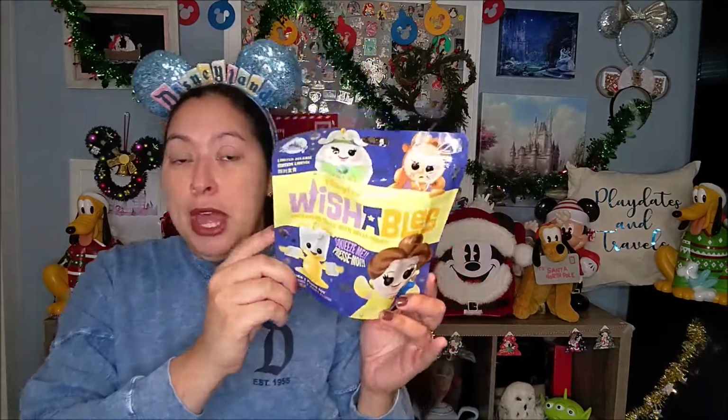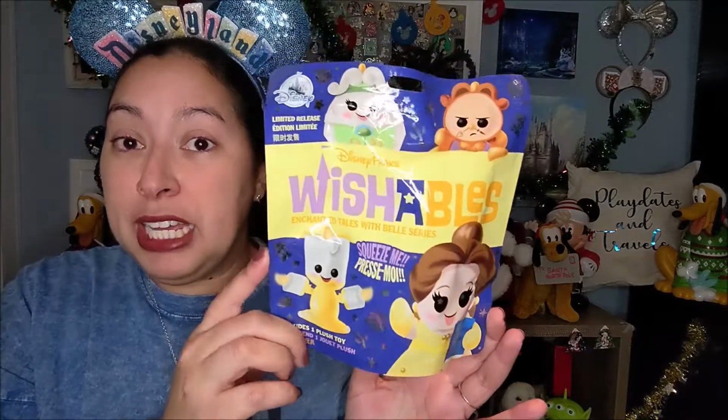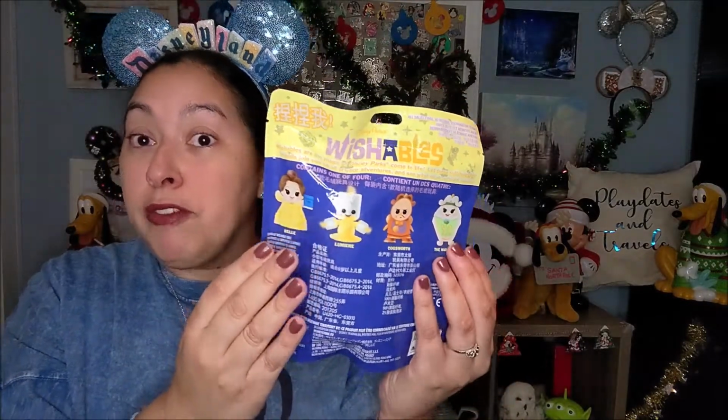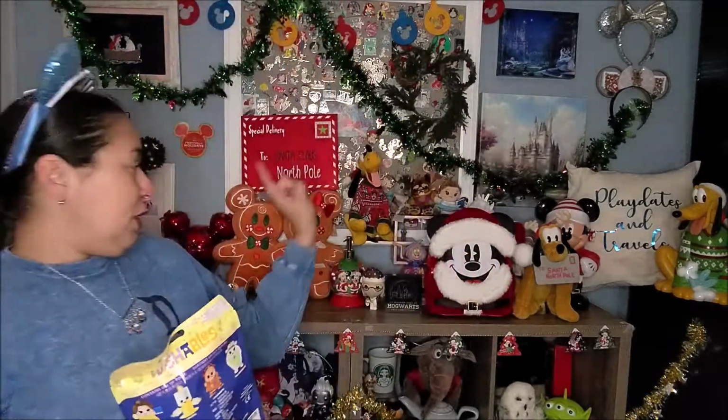The next thing I'm seeing, I showed in my vlog that I was going to grab one of these to do as a giveaway, so true to my word, I did grab a Wishables bag from World of Disney, and this is the Beauty and the Beast series. I know it's super popular. You get these 4 choices, and in addition to these 4 choices, you also have a chaser version, which is Belle in the blue dress, which I do have. She's behind me right there, along with the open edition Beast that comes along with the set as well.